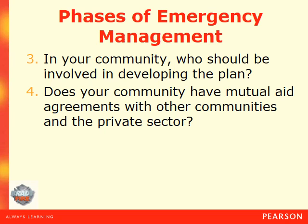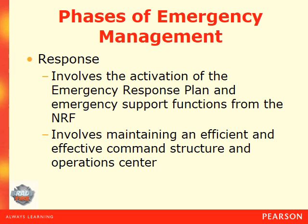All right, in your community, who should be involved in developing the plan? And we've already kind of discussed this, so we really think it should be everybody. And does your community have mutual aid agreements with other communities and also in the private sector?